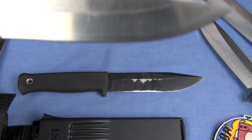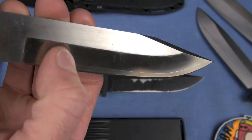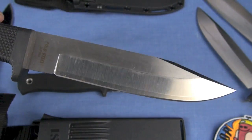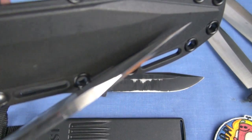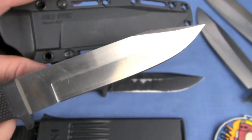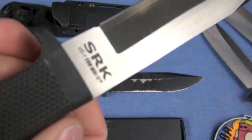Blade shapes. Standard clip blade on the SRK, love it. Not flat ground, it's hollow ground for mid-spine. I love the flats because it makes it easier to sharpen. Let's look at the tip. Just like before when I reviewed it in '09 or '08, whatever it was. Excellent. There's the blade markings.